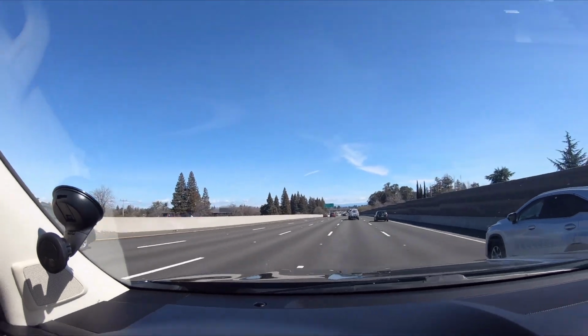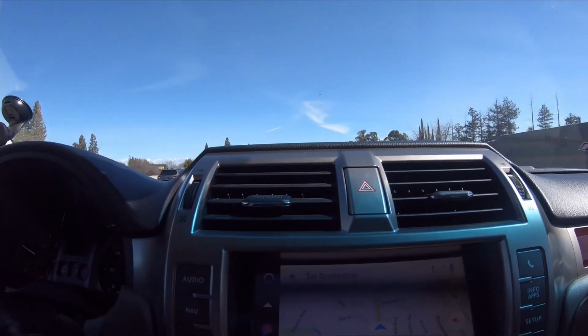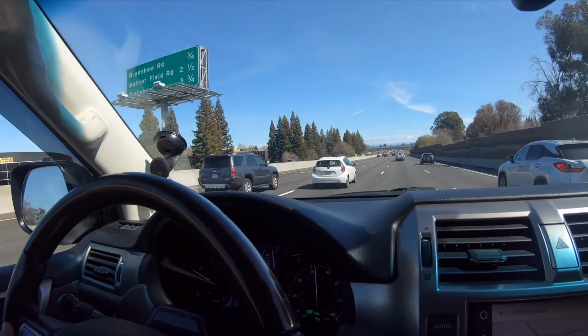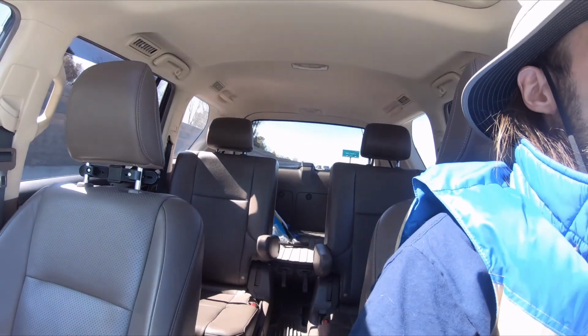Problem in the world with the modifications. And it's really comfortable, it's smooth. Obviously it's a Lexus, so you get all the perks of that, which is comfort and a very soft, comfortable interior. Long trips are perfect for this vehicle.